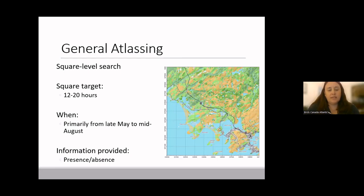So basically, to do that, we need to get at general atlasing. This is how we get presence absence data. And so this is basically a search of one of those 10 kilometer by 10 kilometer area atlas squares that we talked about. And how do you search 10 kilometer by 10 kilometer area? It's tricky, for sure. We don't expect you to document every blade of grass in the square, but really what we're looking for is an amount of time spent in the square. So we generally consider that if 12 to 20 hours have been spent birding in the square, then that square is probably complete. You've probably picked up most of what there is to find there.